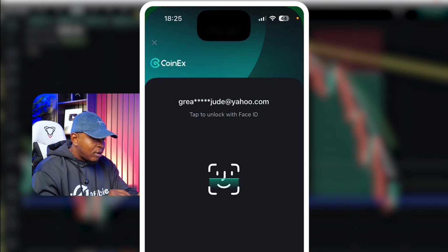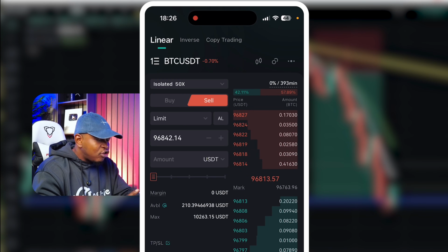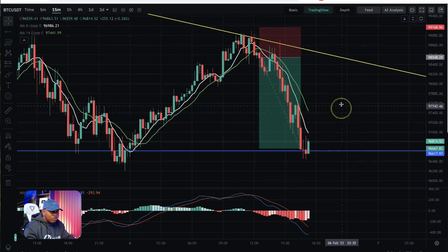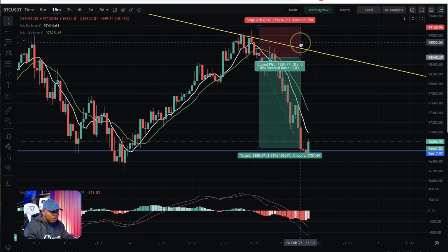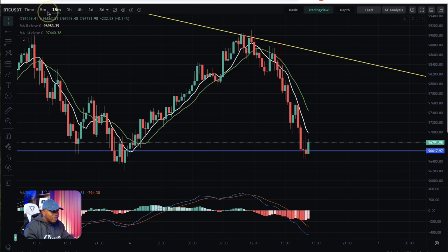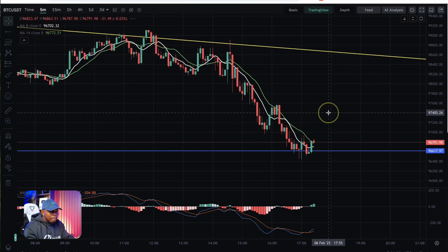I want to go back to Coinex. You know what? I can show you guys a practical example. I'm going to take a long position here because this one is already gone. Even though there's no confluence, don't do this, but I'm just taking this long position to demonstrate what I'm doing to you guys. Okay, let me go to the 5 minutes time frame.